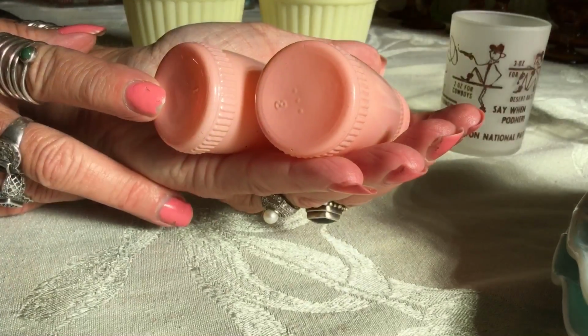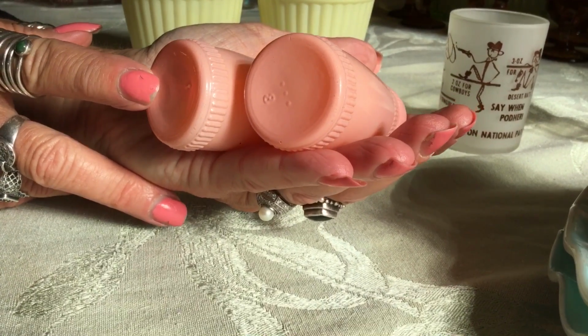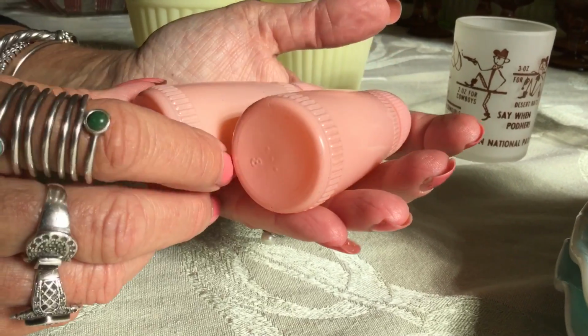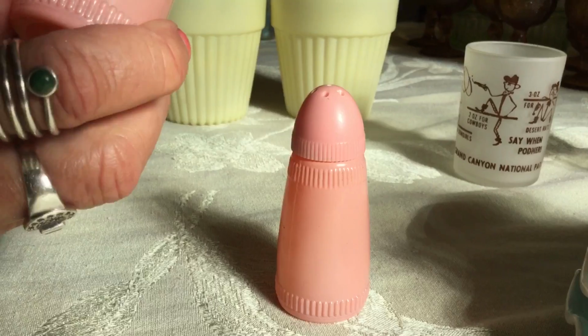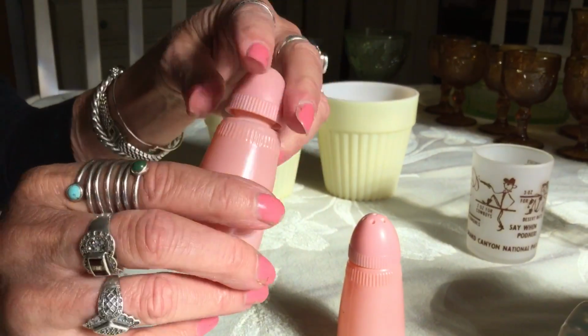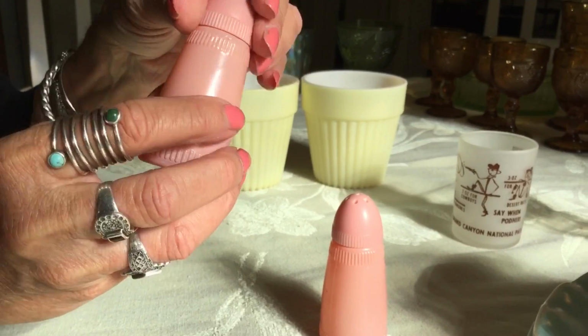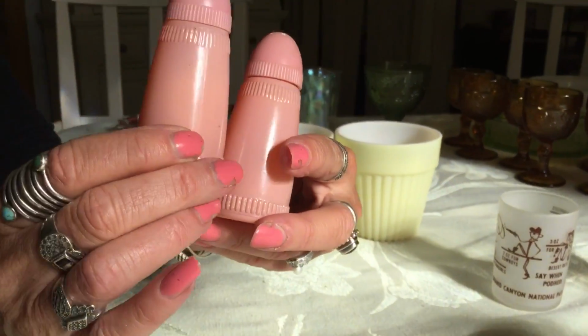Although these salt and pepper shakers, which I picked up for $1 for the set, do not have the Hazel Atlas logo on them, I do believe them to be Hazel Atlas from the 1930s and 40s. They're a fired-on glass, and the pattern is called Torpedo.